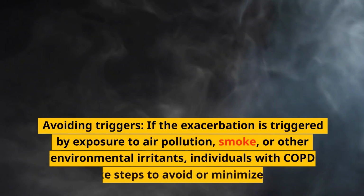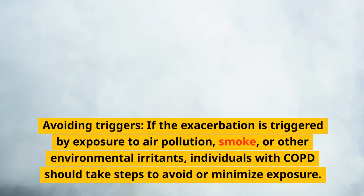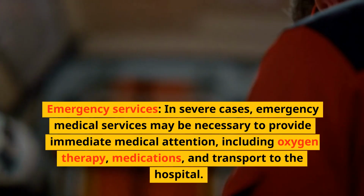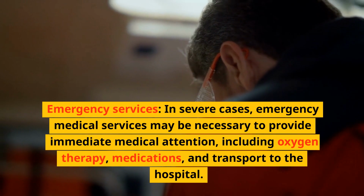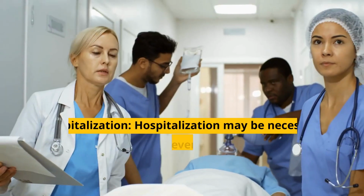Avoiding triggers. If the exacerbation is triggered by exposure to air pollution, smoke, or other environmental irritants, individuals with COPD should take steps to avoid or minimize exposure. Emergency services. In severe cases, emergency medical services may be necessary to provide immediate medical attention, including oxygen therapy, medications, and transport to the hospital.